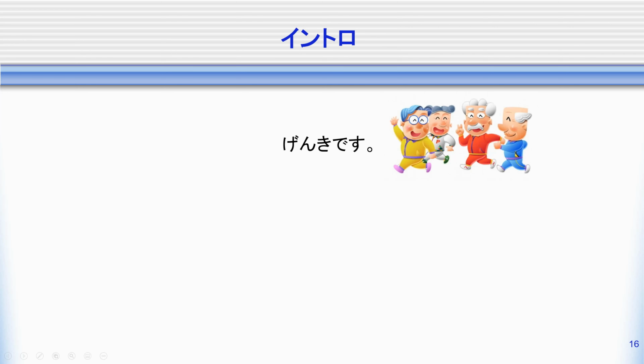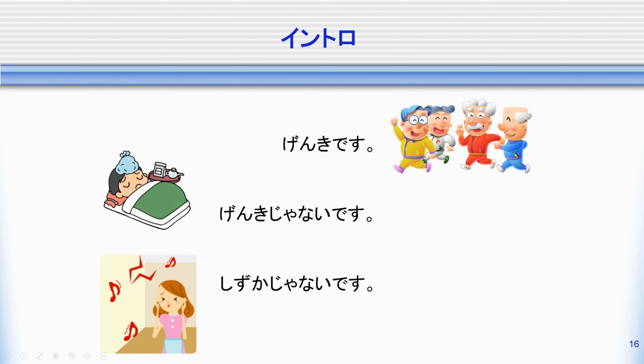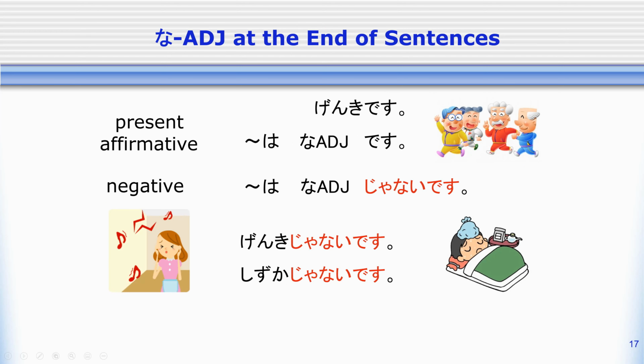So, for example, 元気です. They are energetic. 元気じゃないです. I'm not healthy. I'm not doing good. So 元気です, 元気じゃないです. Both of them coming from the な adjective 元気な. 静かじゃないです. Coming from the な adjective 静かな.